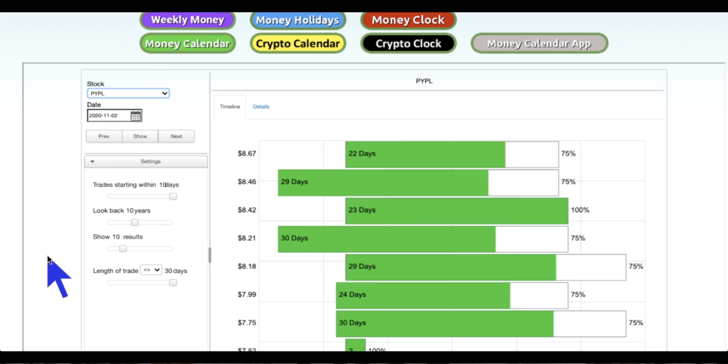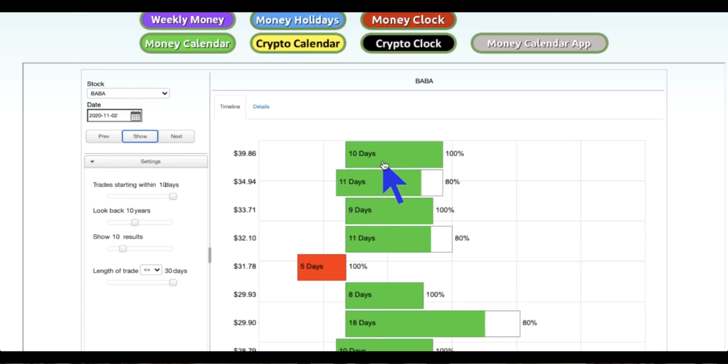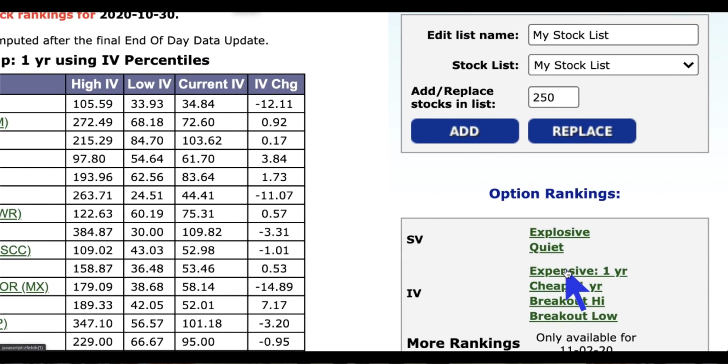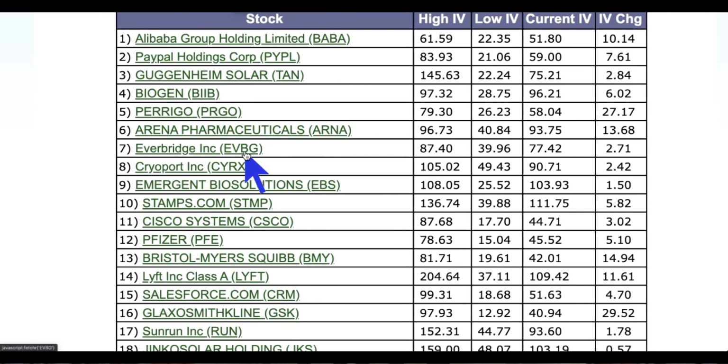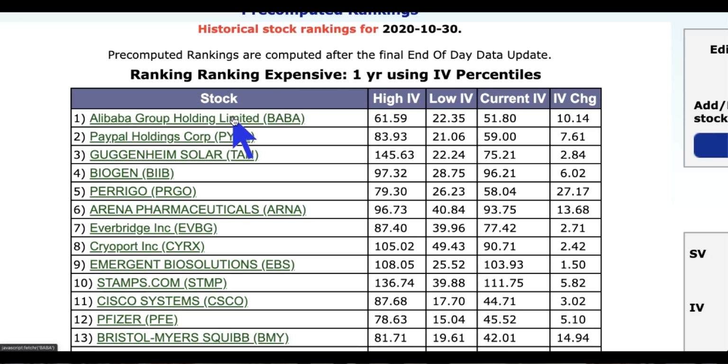So when you take a look at a PayPal and you take a look at Alibaba, etc., well, if Alibaba is a bull, and we looked at it already, let me just bring up BABA one more time. You can see it right here. If Alibaba is a bull, which we determined that it is, and if Alibaba is in the pre-computed rankings, let me bring it back up again for you, as the most expensive optionable stock right now, I don't want to buy calls on Alibaba. No way. I want to be looking at selling puts or selling some sort of a credit spread.